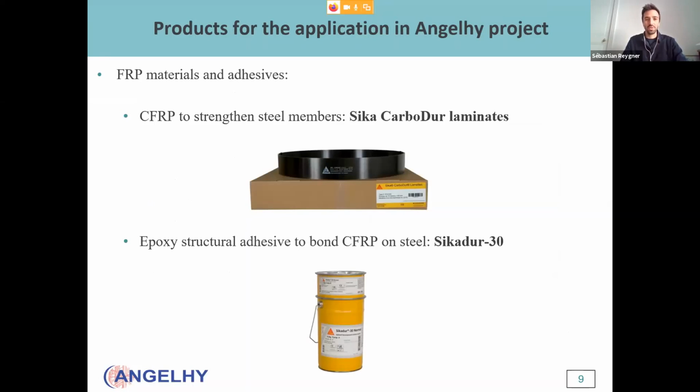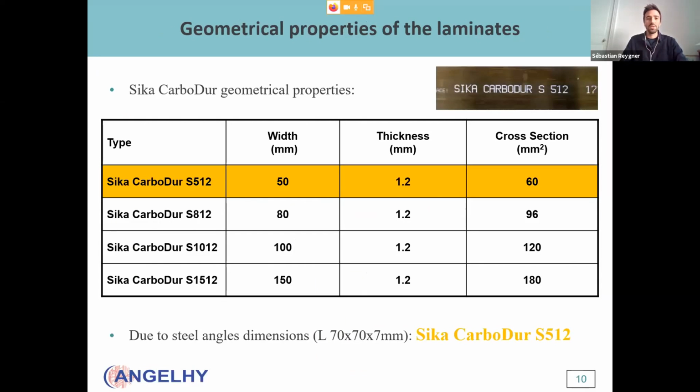For the ANGELHY project, we have provided FRP materials and adhesives. Sika CarboDur laminates had been chosen to strengthen steel members. These laminates have to be bonded on the prepared steel members by using an epoxy adhesive, which is called Sikadur 30. Regarding the Sika CarboDur laminates, we only have one thickness of 1.2 millimeters. Several widths are available from 5 to 15 centimeters, but due to the steel angle dimensions, 70 by 70 by 7, we had no choice but to use the Sika CarboDur S512, which provides a cross-section of 60 square millimeters for the ANGELHY project.